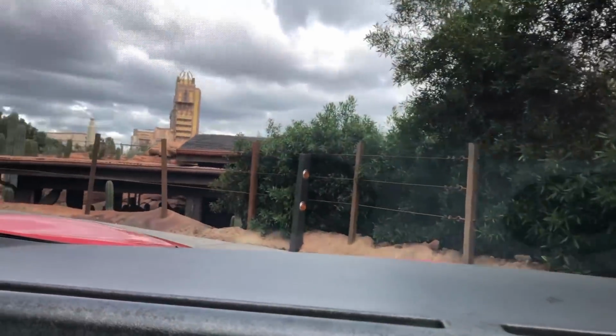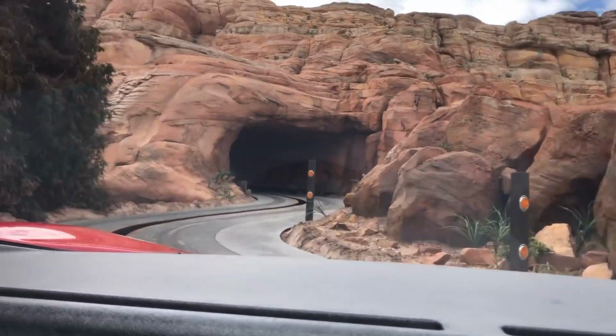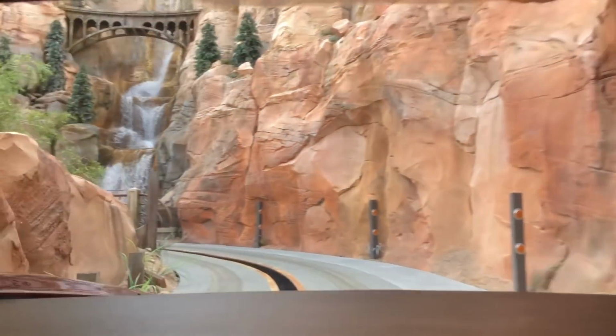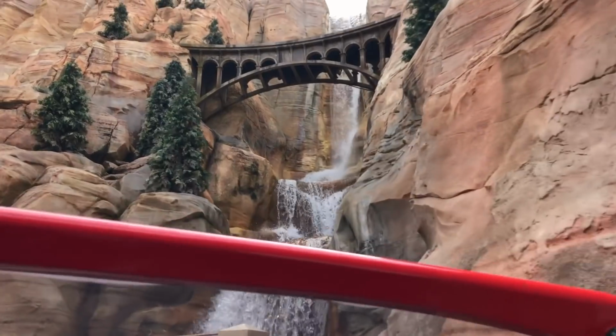So the beginning of the ride is very calm and features a drive through Ornament Valley, which is actually the same road trip that Lightning and Sally take in the first Cars film. From the very beginning, you can't help but notice the breathtaking Imagineering, especially that beautiful waterfall that they recreated from the first film.